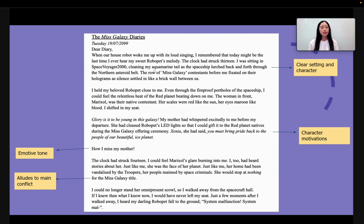Aquamarine has connotations of calmness, serenity, whereas red like the sun, it has fiery connotations. So once again, we're thinking about the connotations of things, right? Every word has an associated meaning. So when you're writing something, you have to be very mindful about these connotations, these word choices you're making. "Her eyes maroon like blood." Once again, negative connotation here, blood. Blood connotes violence, death even, danger, right?